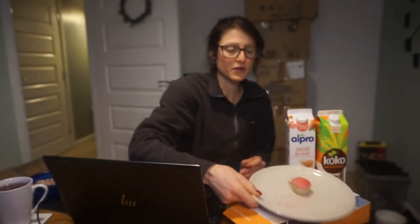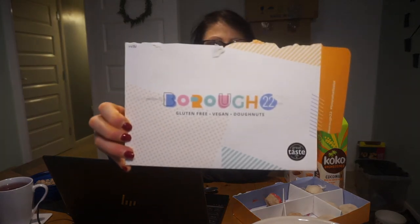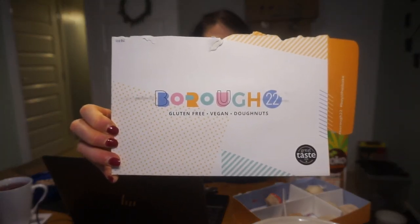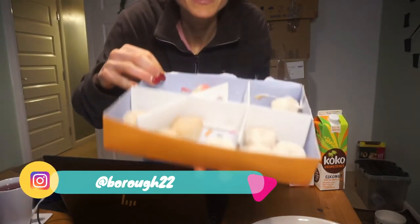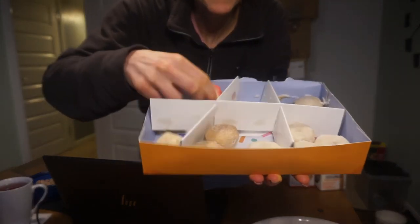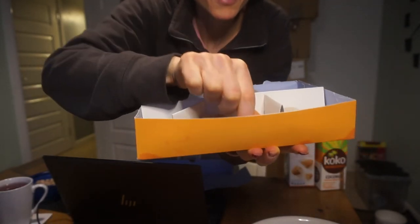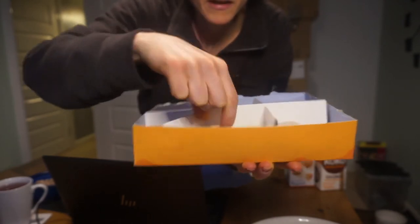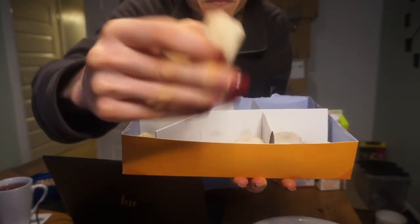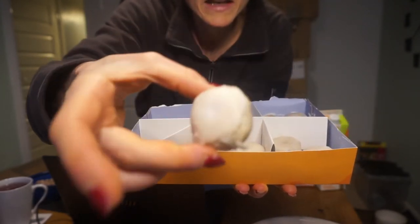And then I also have got these. I bought these a while ago, I found them online. So if you are looking for gluten-free, low FODMAP vegan donuts, they're called Burra 22. I've got 22 mini donuts. You've got a raspberry glazed, and they've got a little donut hole. You've got standard sugared, and then a cinnamon sugar, and then you've got little mini vanilla glazed.